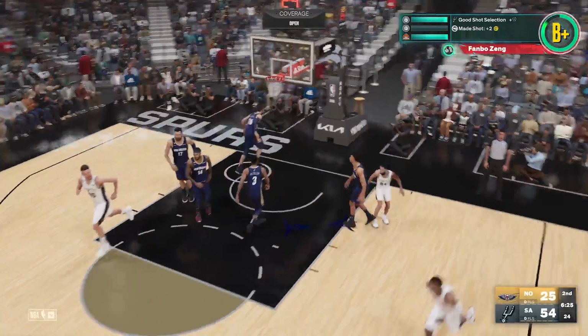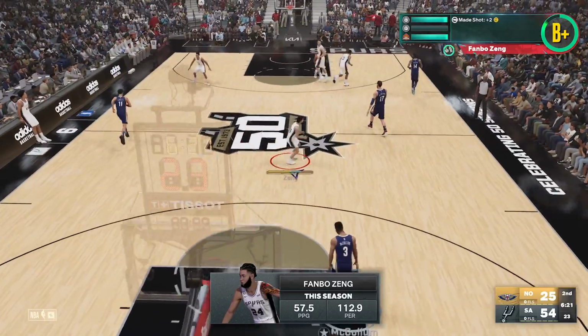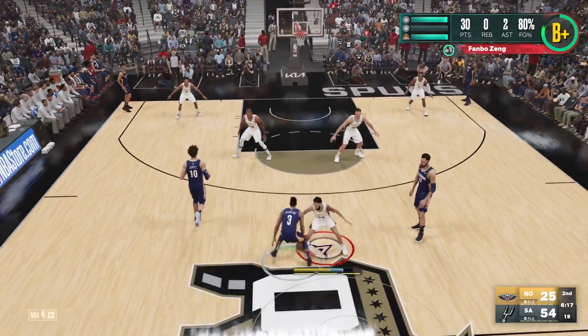Yep, that one's good. MP's got 30. He's played a huge role in this game to this point, but it looks like he just wants more. He wants to make sure that this lead holds up.